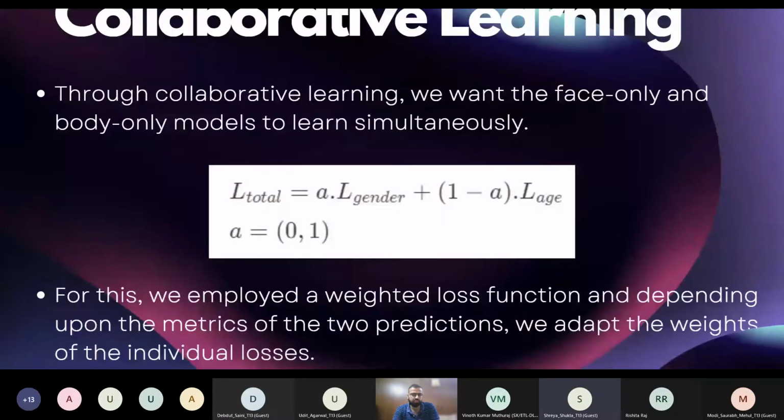To enable collaborative learning, we are using a special weighted loss function, whereby equal weights are assigned to the two losses initially, and if the accuracy of one of the predictions exceeds a threshold of 70%, the weight for that prediction layer's loss is reduced to 0.1, and for the other loss, it is increased to 0.9.